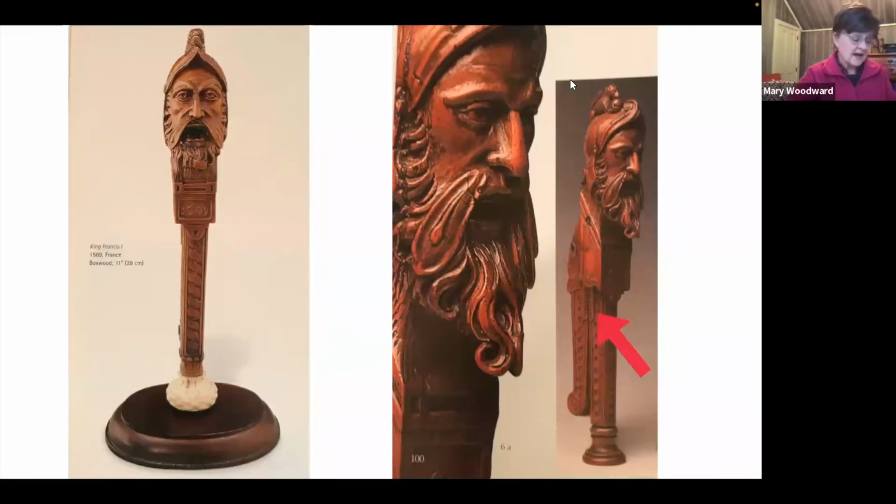Now, the early designs had the nut actually being cracked in the mouth of the figure, but it's such a delicate carving that eventually they discovered that they could make the lever crack the nut in the back. On that slide on the right, you see the red arrow, that section between the two handles. That's actually where the nut cracking would take place, so that you don't destroy that beautiful carved face.